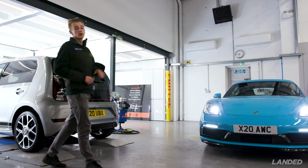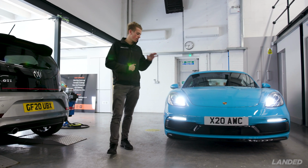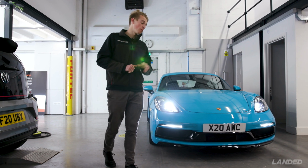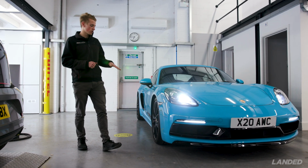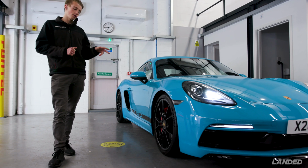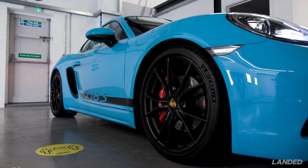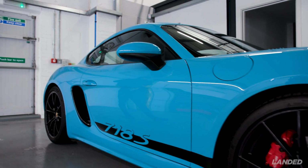So final car in the unit is my own 718 Cayman S. Very, very fortunate to own this, and we haven't detailed it recently, but I thought I'd do a little spec talk. So it's Miami blue. I think the colour is really, really cool. Works great contrast-wise with the black and the red. So it's got Carrera S 20-inch alloys with PS4Ss. Did run Cup 2s throughout summer, but they're a bit sketchy in the winter. So back on the stock tyres.